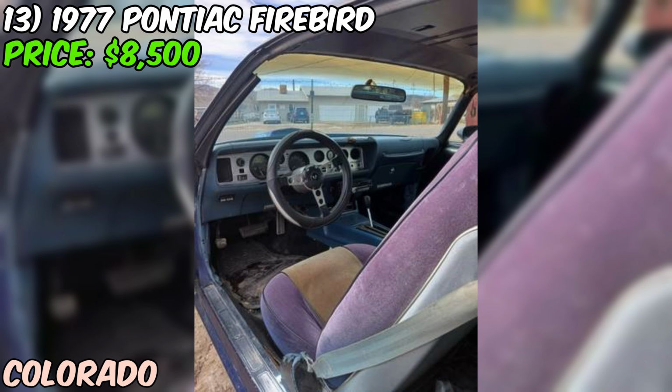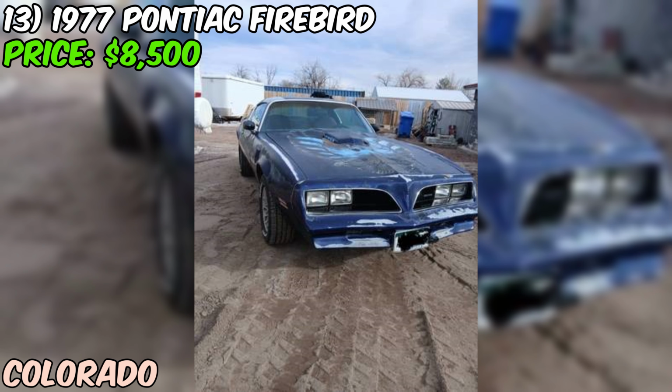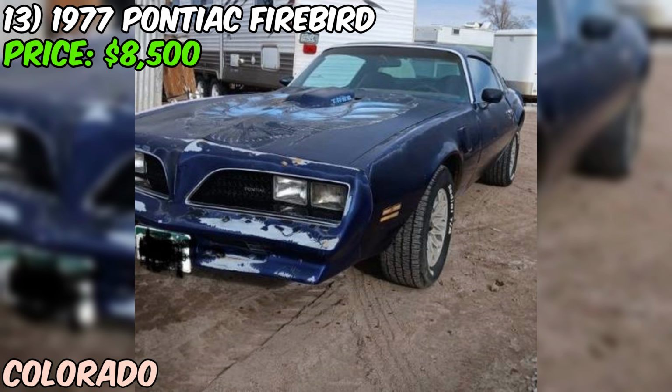The exterior of this Firebird is painted a cool blue color, and while the seller doesn't mention anything about the paint condition, it's likely that there are some signs of age and wear. The car comes with a clean title, which is always a good thing when you're dealing with a classic. Now it's important to keep in mind that a car from 1977 is going to have some quirks and may need some ongoing maintenance. The seller mentions that there are no major issues, but it's still a good idea to have a trusted mechanic take a look before you make any big decisions.